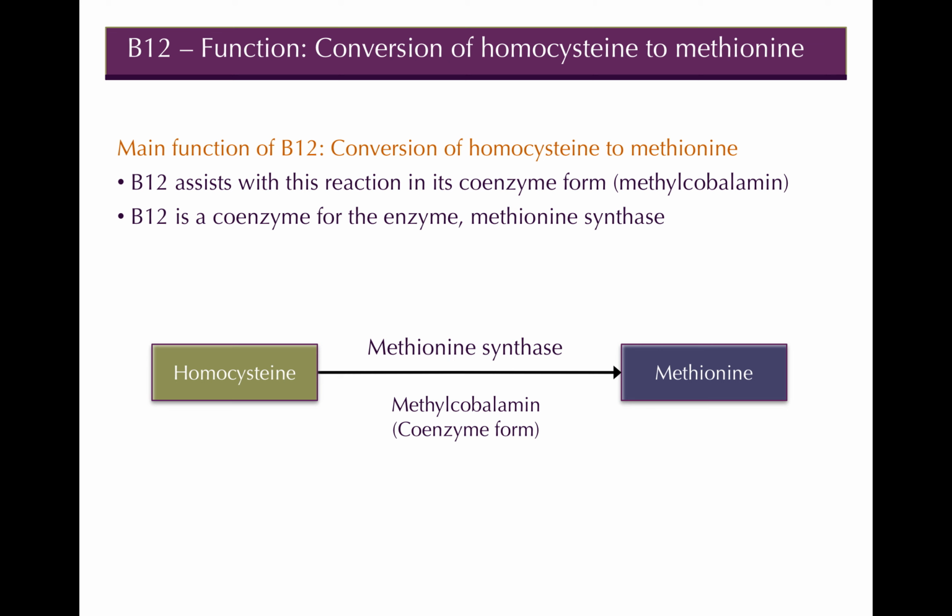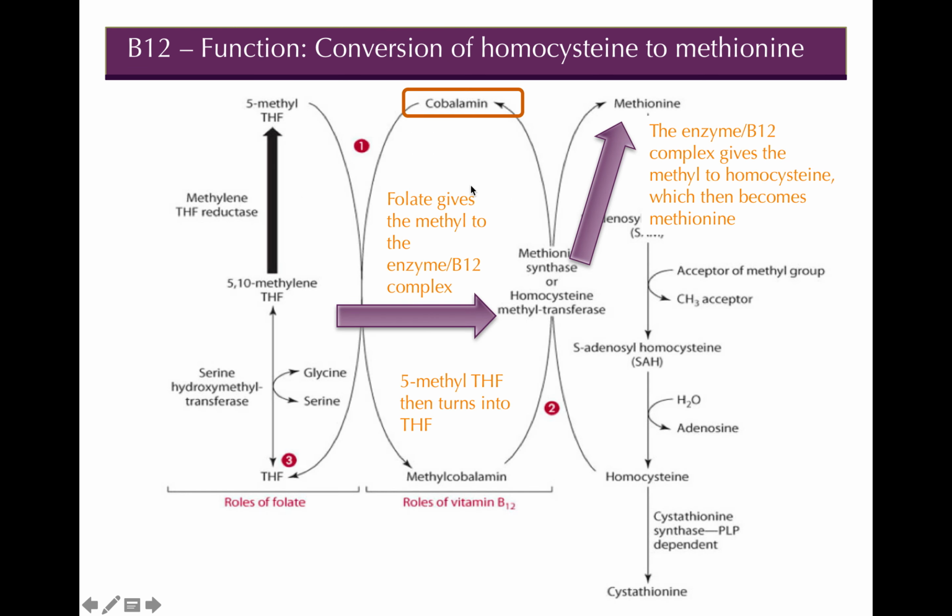So what's the function of B12? Luckily it's basically what we already talked about. If you understood the folate slides, which, if you didn't, we'll talk about during the live session, that whole conversion of homocysteine to methionine, where B12 takes the methyl group from folate and then donates it to homocysteine so it can become methionine. That's it. This whole thing is the main function of B12 that we know.